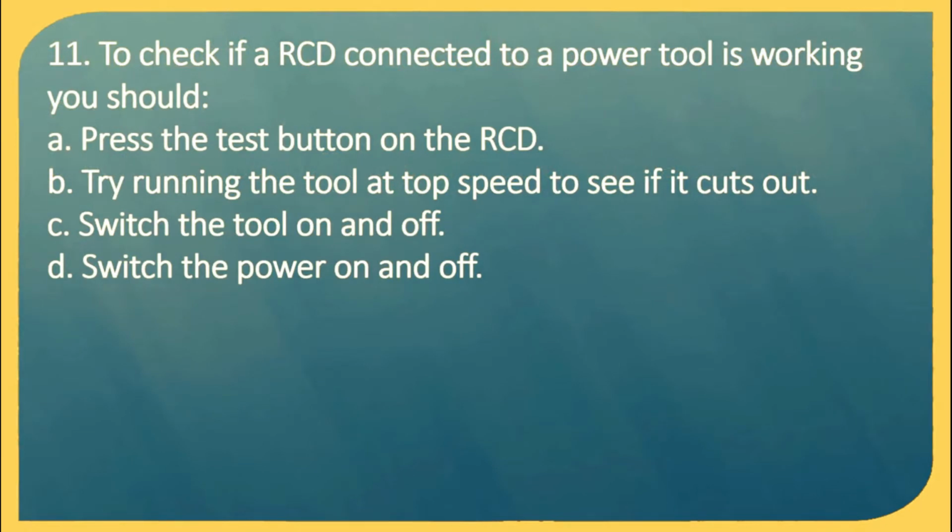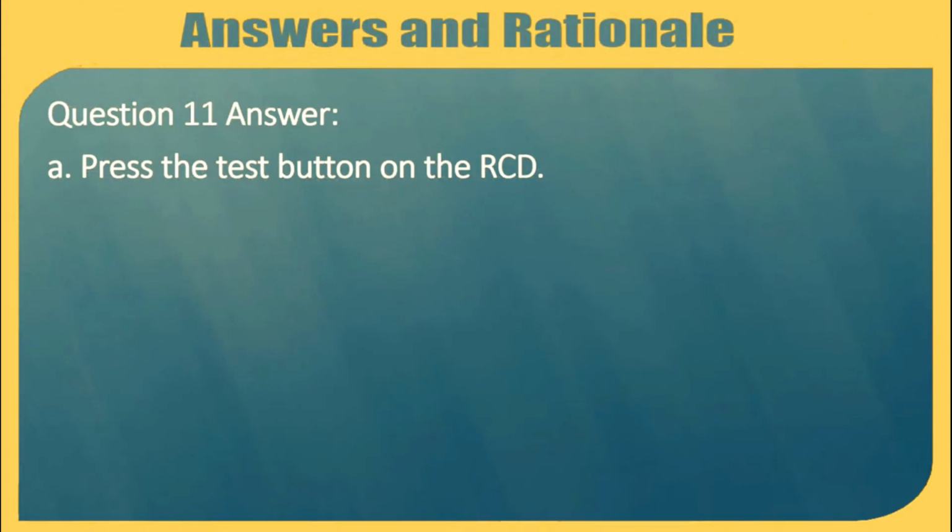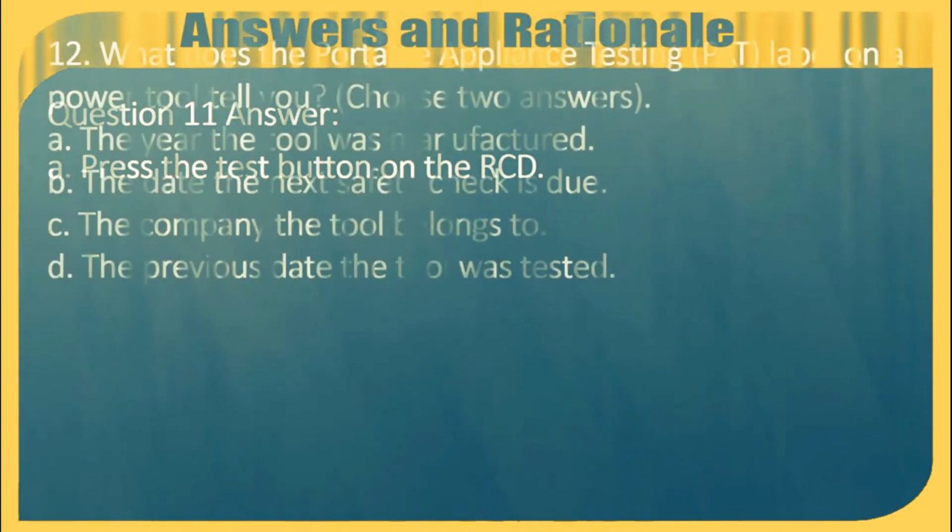Question 11. To check if a RCD connected to a power tool is working, you should: A. Press the test button on the RCD. B. Try running the tool at top speed to see if it cuts out. C. Switch the tool on and off. D. Switch the power on and off. Question 11. Answer: A. Press the test button on the RCD.